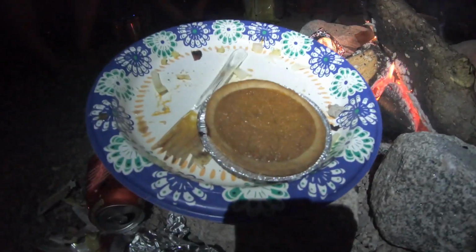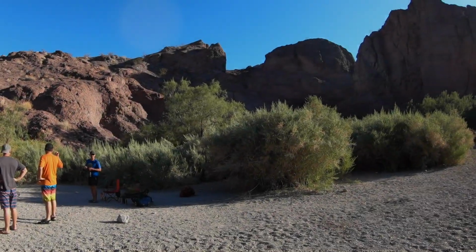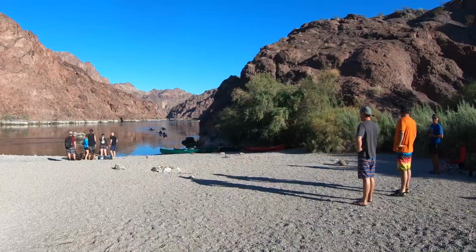And for dessert, warm pumpkin pie from Walmart. There are a few different campsites, so if you can camp on the river, it's an awesome morning view.